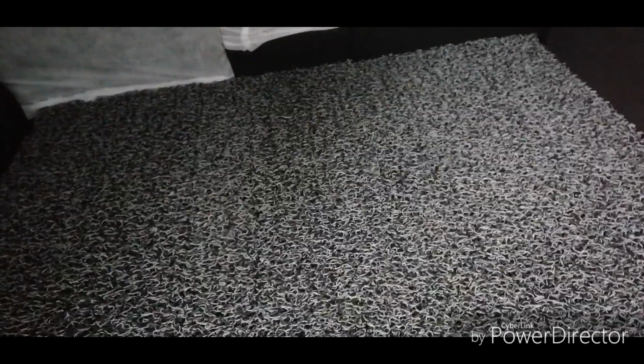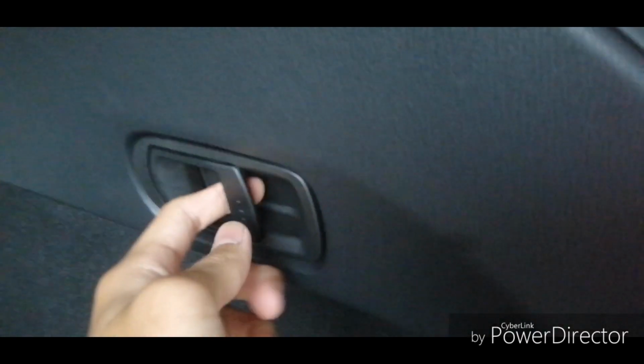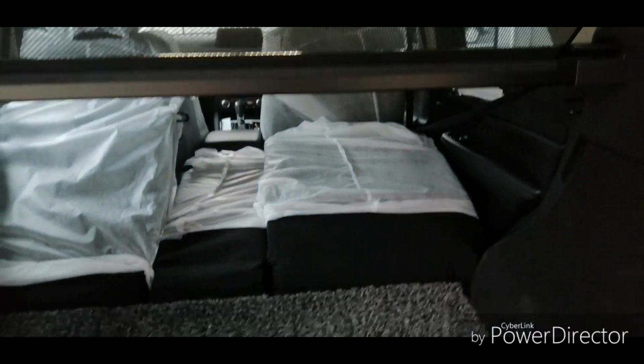So behind, a decently large boot. It's definitely bigger than the Subaru XV. Here we also got the 12-volt socket. And this lever is to fold down the rear seats. This small one actually folds down the middle, so the seat has a 40, 20, 40 split. Pretty convenient feature. Down here we got a space saver spare tire together with some tools.